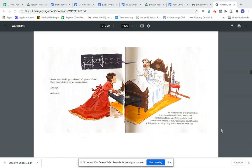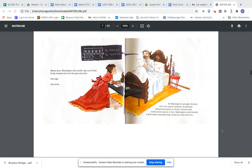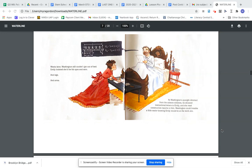Weeks later, Washington still couldn't get out of bed. Emily insisted she'd be his eyes and ears and legs and arms. As Washington's eyesight dimmed from the caisson sickness, he dictated instructional letters to Emily, and she read construction reports to him. Washington could breathe a little easier knowing Emily would be at the work site.